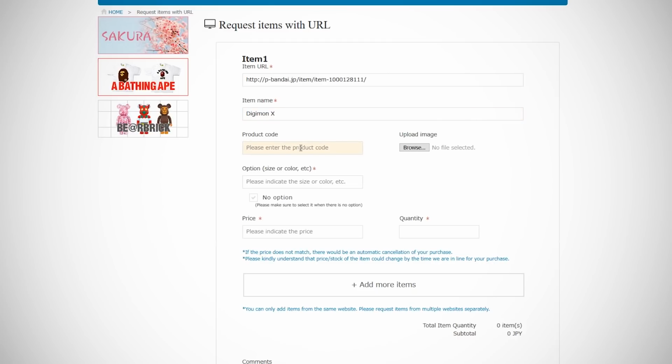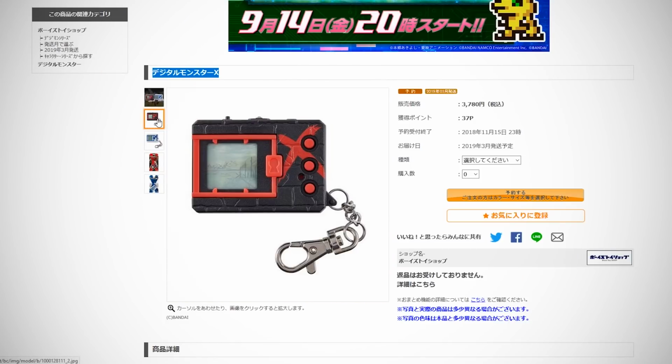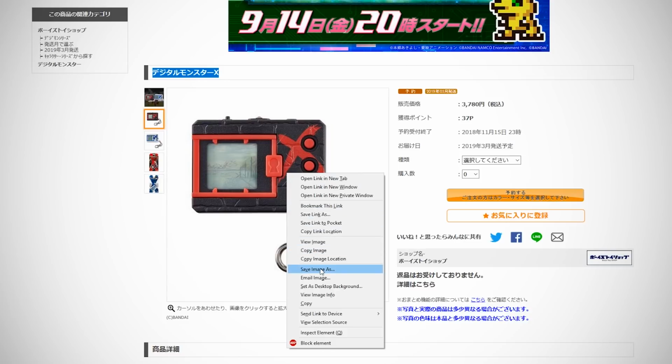It's kind of a relic from the previous order form, but generally what they mean is this right here, just this number. Again, we don't have to put that there because this URL is already so much information that they need. Next, they do need an image. The image, again, is something that will just make sure that they're definitely getting the thing you want. So let's go back. Say we want to order the black one. We're just going to save the image.